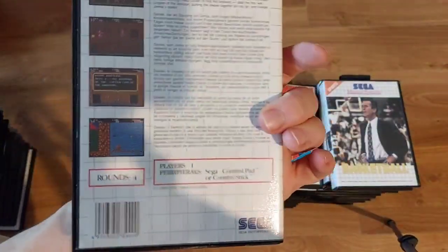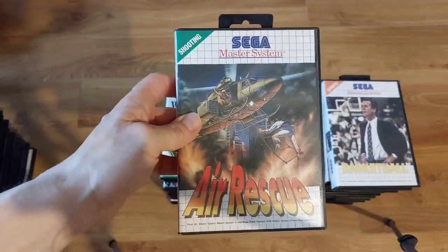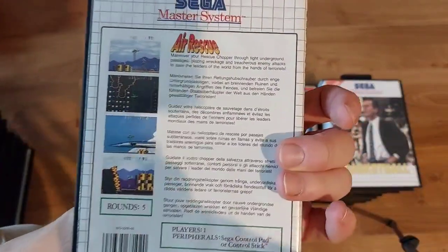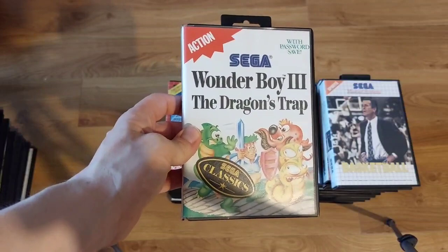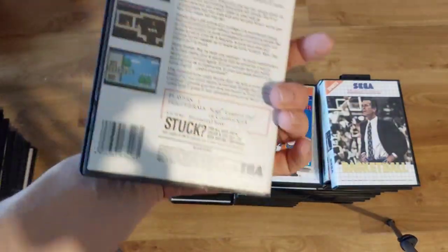We have Danan the Jungle Fighter. We have Air Rescue. I actually got this on eBay pretty cheaply, I think, from Ireland, like €3 delivered. Good little game, very short, but a good little game. And we have a version of Wonder Boy 3D Dragon's Trap. This is actually an Australian copy, hence there's no grid, and Sega Classic sticker.